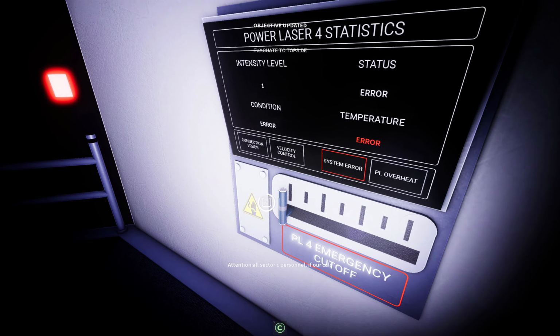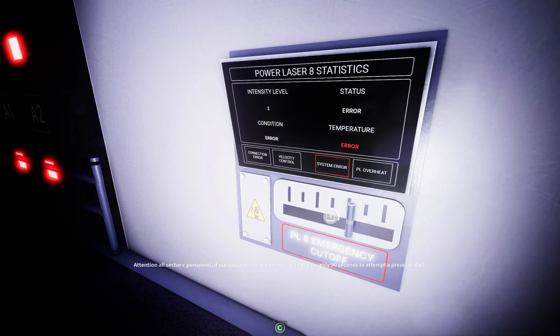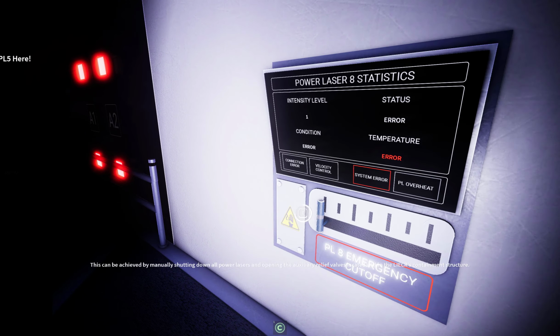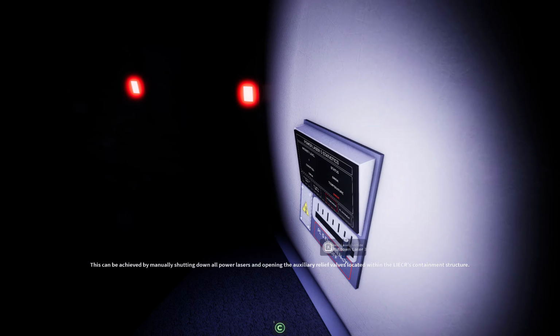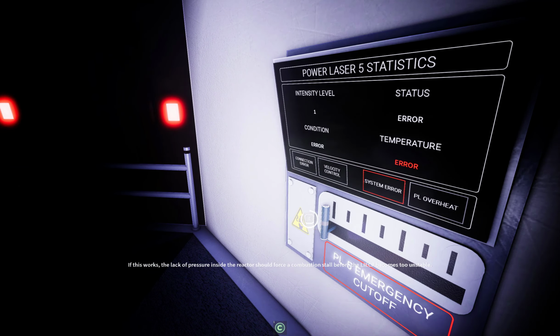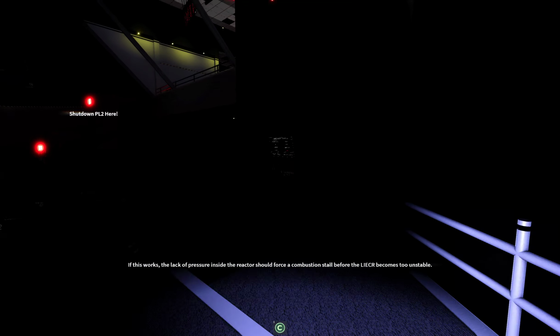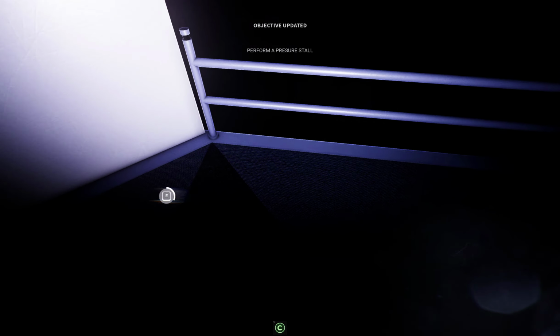Attention all Sector C personnel. If our calculations are correct, we have roughly 90 seconds to attempt a pressure stop. This can be achieved by manually shutting down all power lasers and opening the auxiliary relief valves located within the containment structure. If this works, the lack of pressure inside the reactor should force a combustion cell before the reactor becomes too unstable. Good luck, North Shores. We're counting on you.